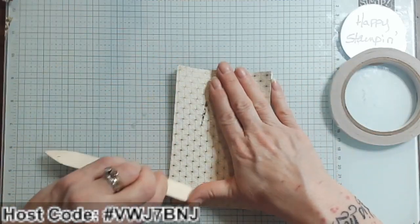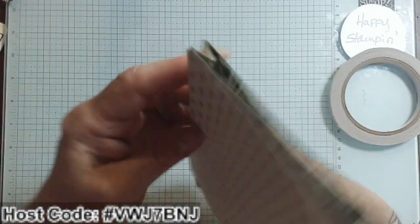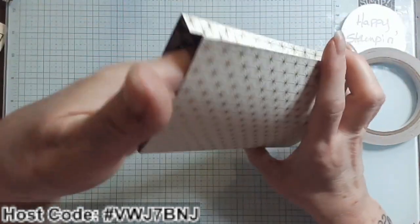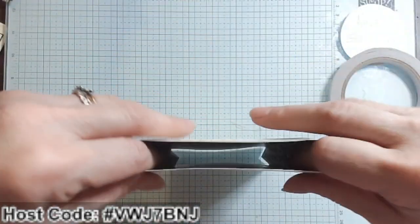I'm just going to go ahead again and press those down. And the reason you have those gussets is because maybe you're going to put a big fat cookie in here for somebody, for a little birthday treat. You want it to have a little more give. Okay, we're ready to close.